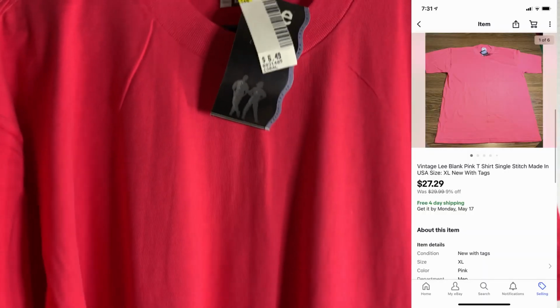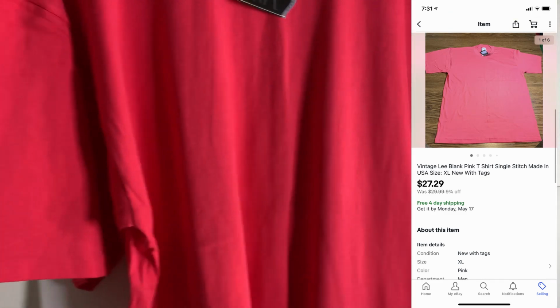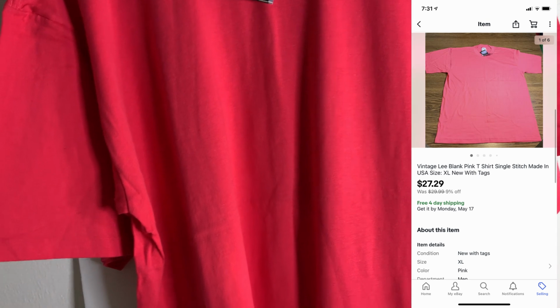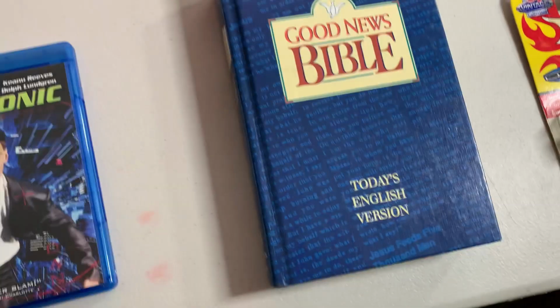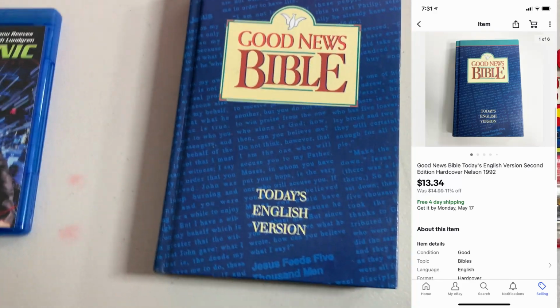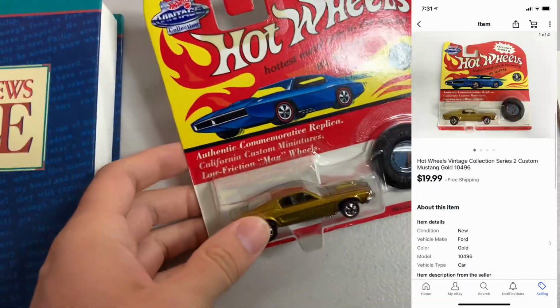Next up, I sold this Blank Lee vintage pink t-shirt. It's just a blank shirt, but it is vintage and it's new with tags. Don't remember where I got that, but I paid $1 for it. Sold for $27.29. Really good sale there. Next up, sold this Good News Bible. Paid $1 for that. Sold for $13.34. It'll ship medium mail.